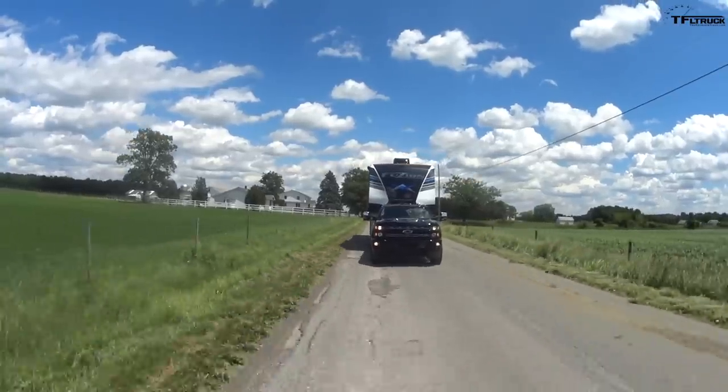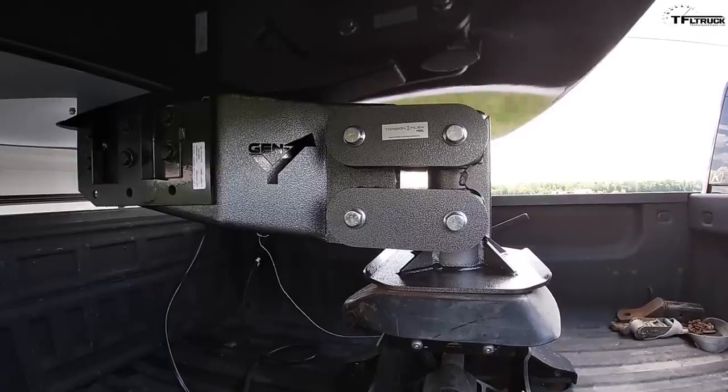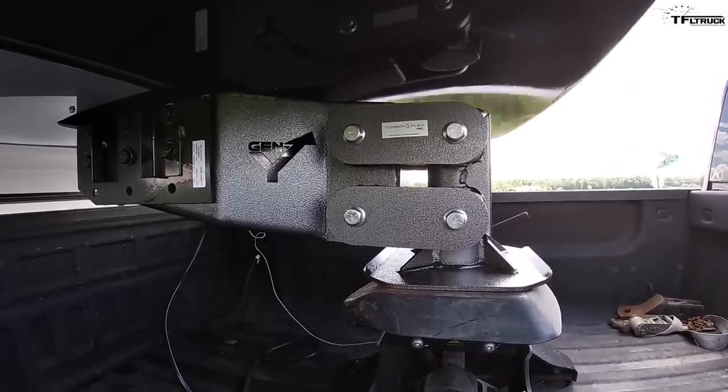I want to see what Mr. Truck thinks. Now, my goal is to try to hit all the bumps I can to run and test the movement of that Gen Y torsion hitch back there. This is the fifth wheel one.